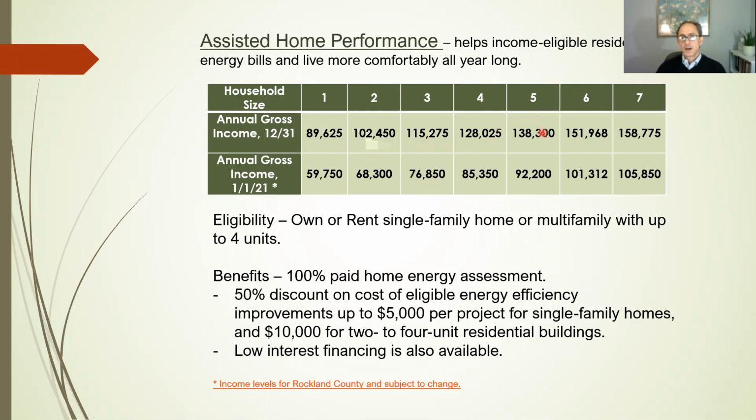So if you have a family of 5, for example, and you make under $138,300 in household income, then you would qualify. After January 1st, that number goes down to 92,000 for a household with 5 members. So if you're between these 2 numbers, and you're interested in doing some of these energy efficiency improvements, it really makes sense to try to get that application in before the end of the year in order to get this benefit.